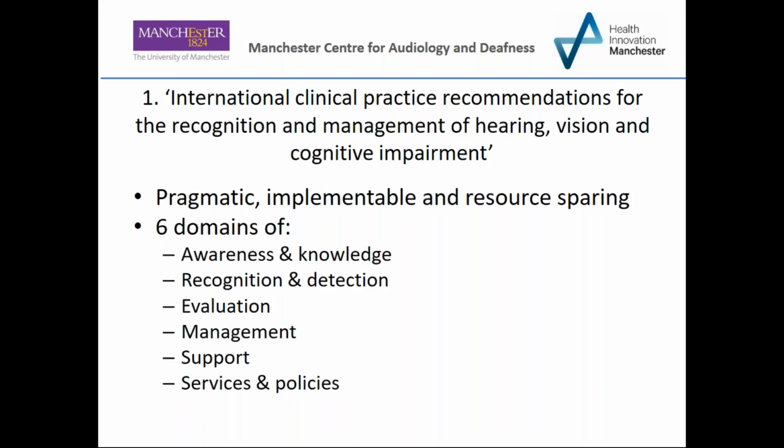So the first one, which I'm not going to cover too much, but I think these documents, when they're out, will be really useful to use in tandem. These ones have got to be relevant to all 3 domains. So there isn't any specific guidance addressed at audiologists in terms of adapting your practice for evaluation and management. They're more broad strokes, and there are some little tips in how you can take into account vision and cognitive impairment when you're thinking about your clinics.